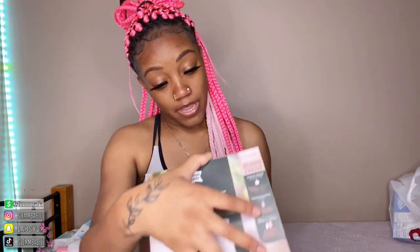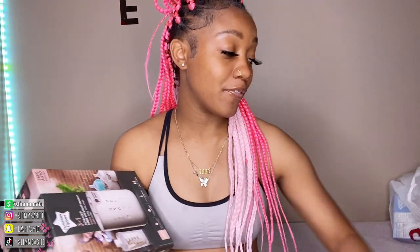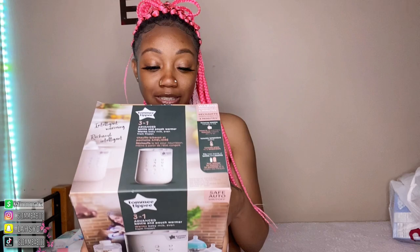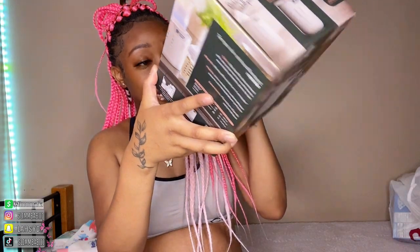And I got me a, what is this? A bottle warmer. Y'all, I really wanted a bottle warmer. And my mom found me one. She put it in the cart. Half the stuff, I didn't even see what was thrown in the cart. I just paid for it. So this is my first time seeing this, and I'm very excited. So excited. But this was $19.99.